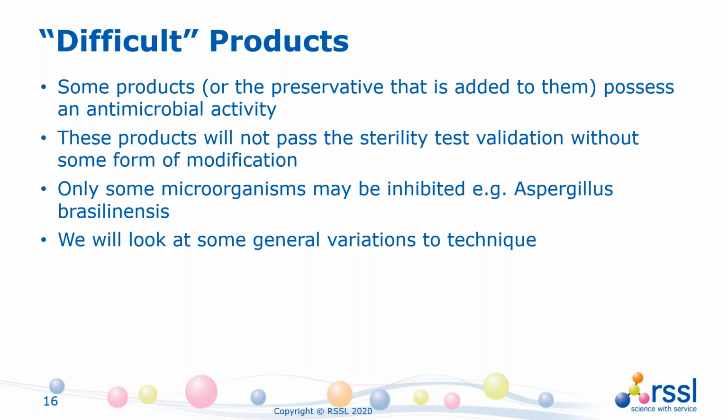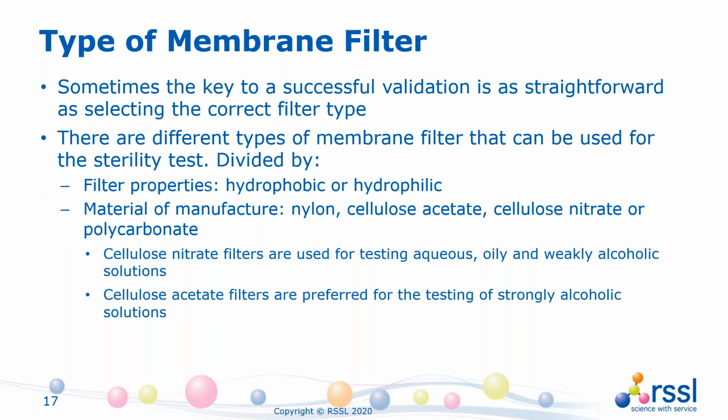We'll take a look at some of the general variations to technique that can be adopted with products that will not necessarily pass sterility testing straight off. The first thing to take a look at is the type of membrane filter in relation to the membrane filtration method. Filters can be divided up based on different properties, so we can have hydrophobic or hydrophilic, and also the primary material of manufacture, such as nylon, cellulose acetate, cellulose nitrate, or polycarbonate. All filters to a degree will have some product binding characteristics, but at least we can overcome those to a degree by selecting the right filter.